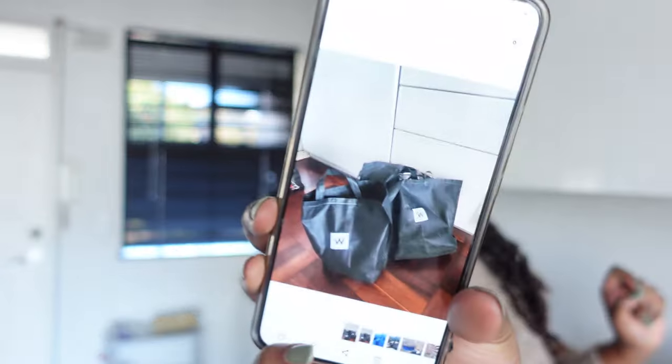Oh, I need to take a thumbnail picture first with my bag. So I'm gonna give you guys a quick haul. Cool. Thumbnail picture has been taken. I'm gonna edit this and do what needs to be done.